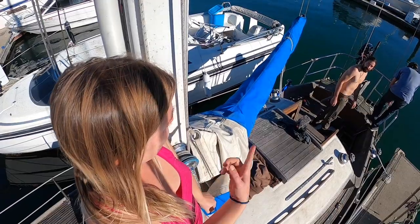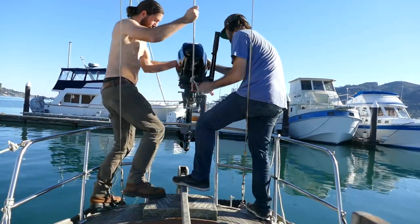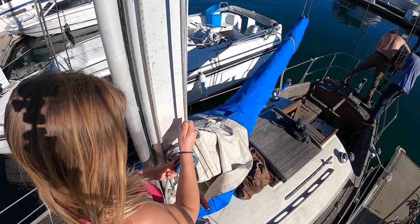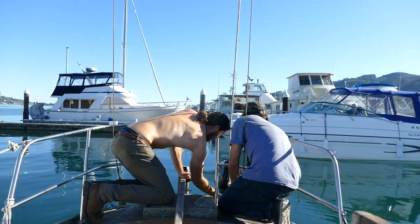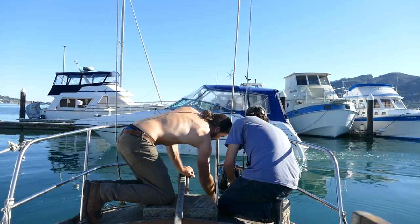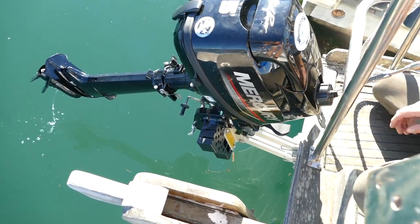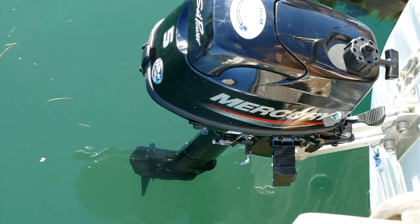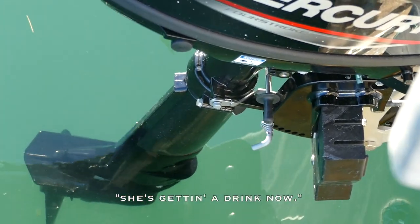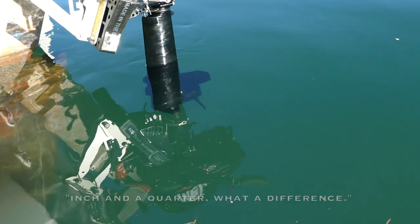Test fit, and then we'll pull the outboard back off and drill the rest of the holes. Yep. Okay. Ready. Ready. Coming down. Yep. Nice and clear. Hard over. Perfect. Yeah. That lock? Yep. Oh yeah. Just getting a drink now. And she'll go down even further when you're underway as the stern squats a little bit. Inch and a quarter, what a difference.